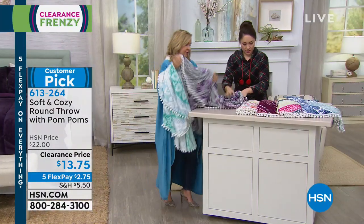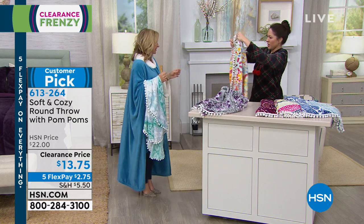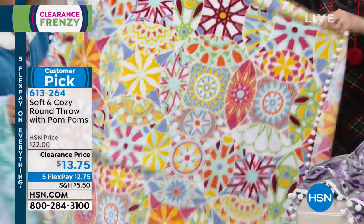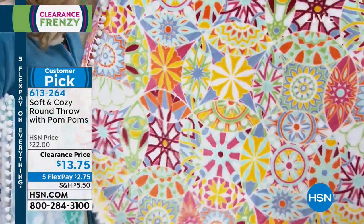Then we have a bright multi. This is the bright multi. Retro and fun. Oh, it is very retro. It's kind of groovy. Right? Ellen just said, it's so groovy. Isn't it? We're totally gonna go back to some go-go boots. I love this. I do too.